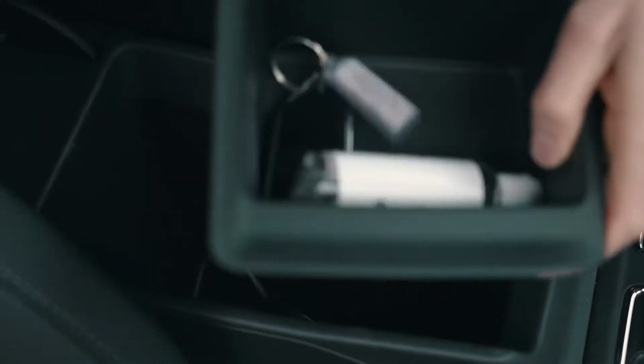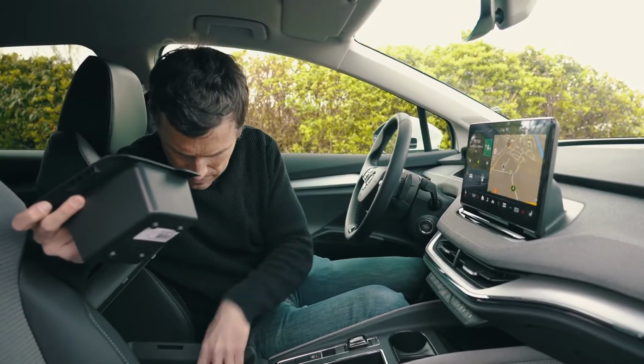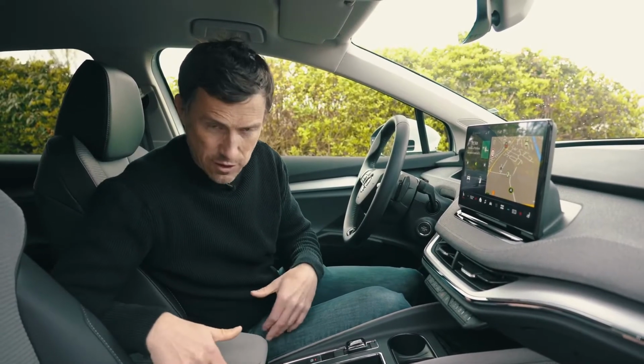So you've got lots of cubby spaces. Underneath this armrest, there's that little storage tray there where I've got my Skoda anti-bac, and then there's some more space in there. I've got some cables. It's funny that I've got cables in there because there's no actual place to plug in a phone in there, which is bizarre. Don't know why I did that. Maybe you can pay extra and have some extra USBs in there.